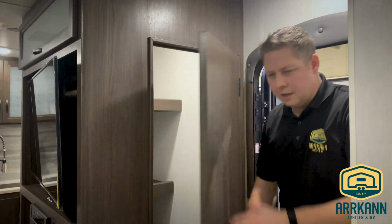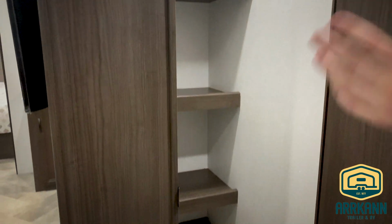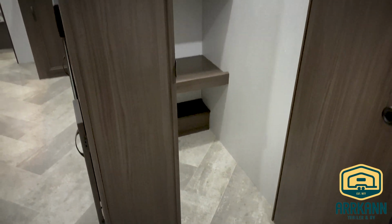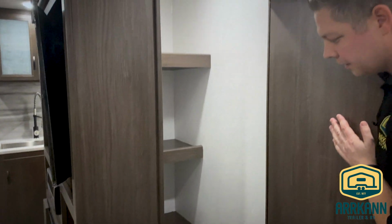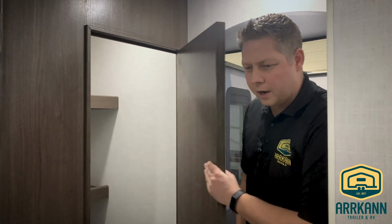And the walk-in closet. Once again, when you're camping, you can't choose what kind of weather it's going to be, but you can be prepared for any kind of weather. So this is a great area for storage, all sorts of extra footwear and coats and your scarves.